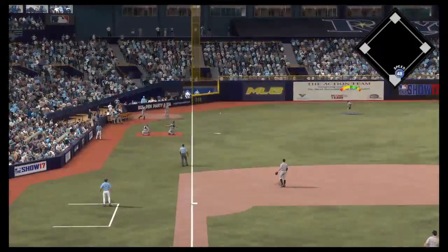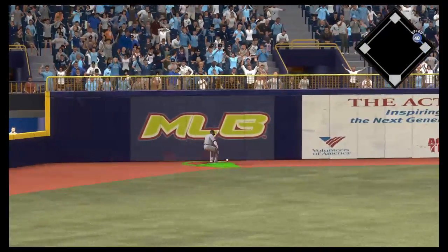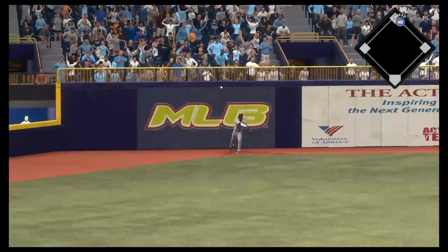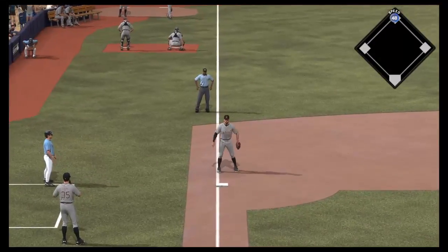Driven down the left field line. Will it stay fair? It will. Just to the right of the chalk. A fair ball. He's through first and hustling for second. And he will pull into second with a leadoff double.